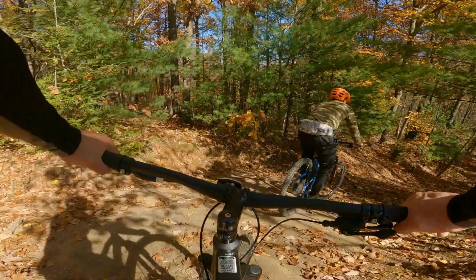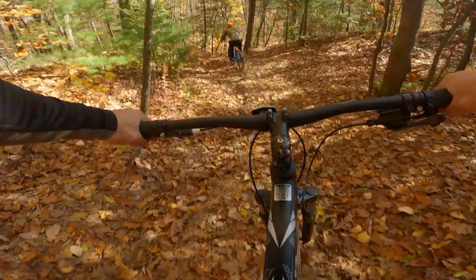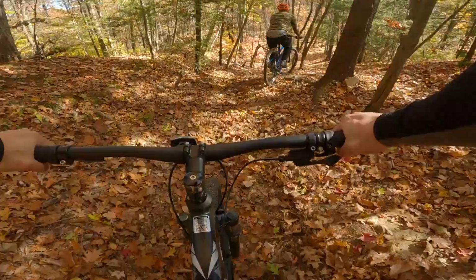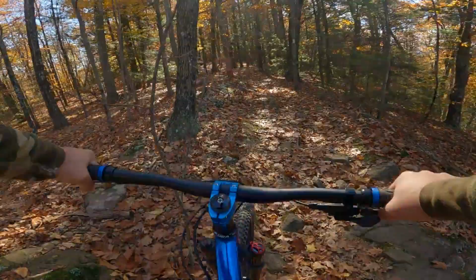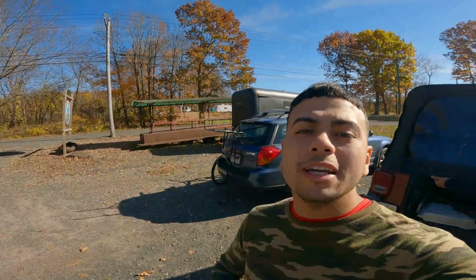And now we're here. I gotta say guys, La Finca had a bunch of things to offer, especially that rock roll. It was so steep, all that rocky terrain that it had, all those roots, it was just awesome overall.